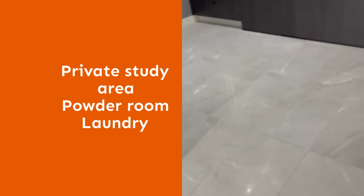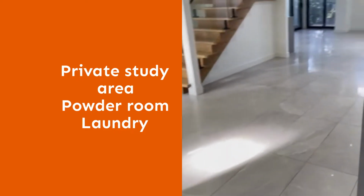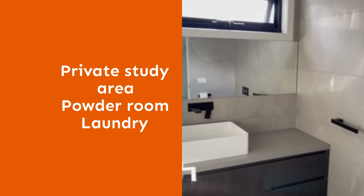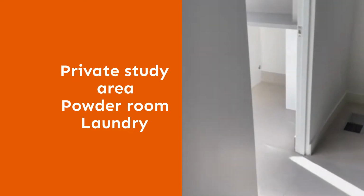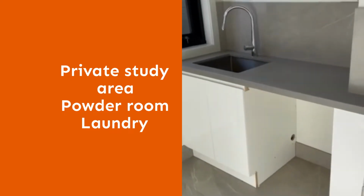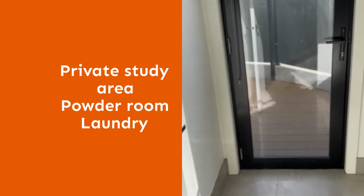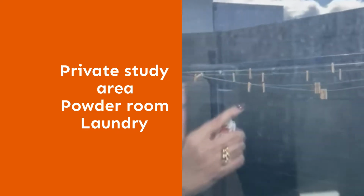Also in this middle level is a downstairs study that's just located off the living area, as well as a powder room and also the downstairs laundry. And the laundry has a small courtyard with a clothesline.